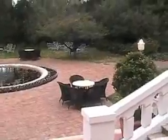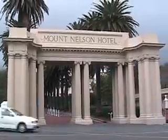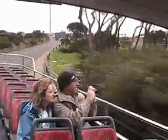Okay, Mount Nelson Hotel. The outside courtyard. In the Mount Nelson Hotel. There's the Nelson Mandela Hotel. Here's the entrance. There's the Mount Nelson Hotel. Okay, here we are riding the bus. There's Cape Town. And there's a guy taking a picture of us. There's me and Tammy. We're riding the bus. We're doing some video. Ryan taking a picture.